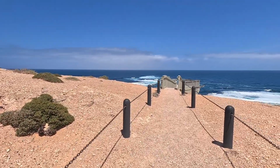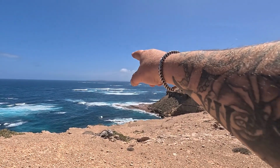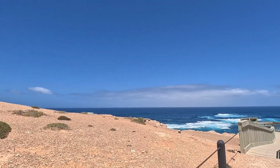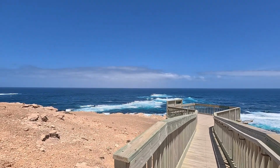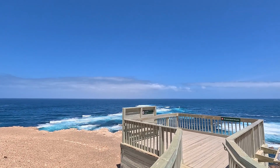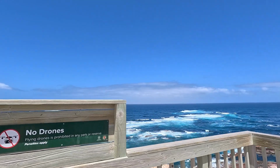Hopefully we can see, because it's a seal colony, possibly, fingers crossed, that's the coastline we're dealing with here. Streaky Bay is behind me. That way's to Streaky Bay. Let's see if we can spot seals. This is an actual sanctuary, so you've got to stay at the marked areas, no drones. Just watch from a distance if you can see them. Flying drones is banned, penalties, all that sort of signage.